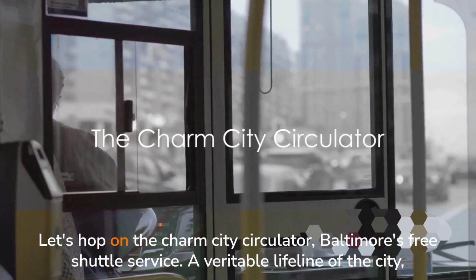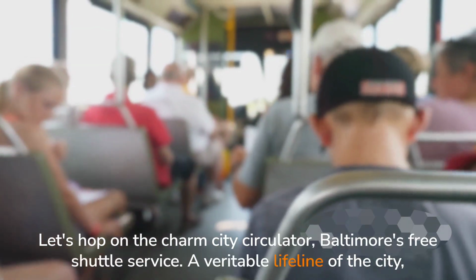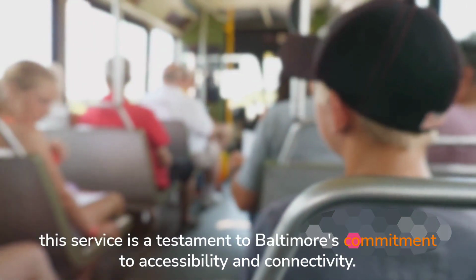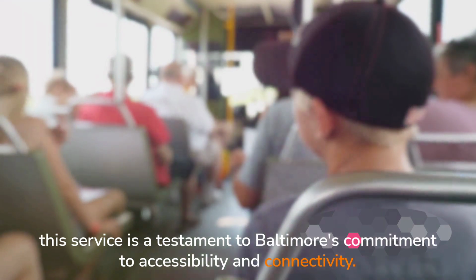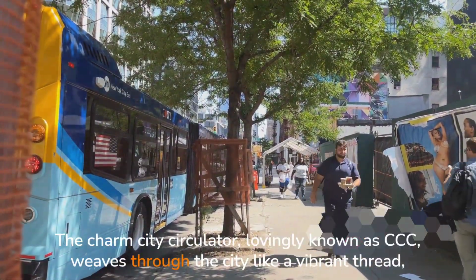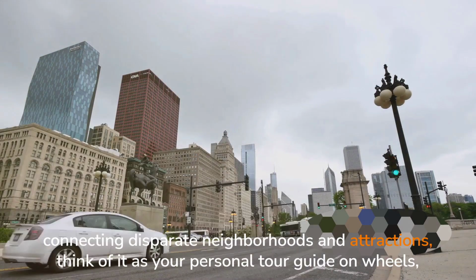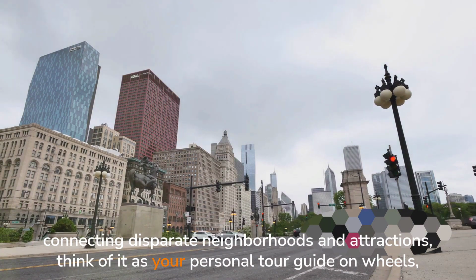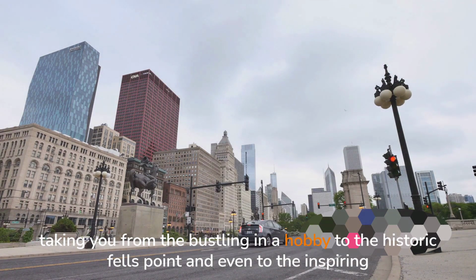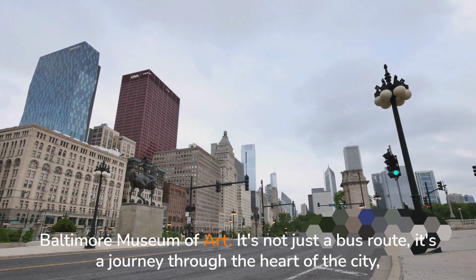Let's hop on the Charm City Circulator, Baltimore's free shuttle service. A veritable lifeline of the city, this service is a testament to Baltimore's commitment to accessibility and connectivity. The Charm City Circulator, lovingly known as CCC, weaves through the city like a vibrant thread, connecting disparate neighborhoods and attractions. Think of it as your personal tour guide on wheels, taking you from the bustling inner harbor to the historic Fells Point, and even to the inspiring Baltimore Museum of Art.